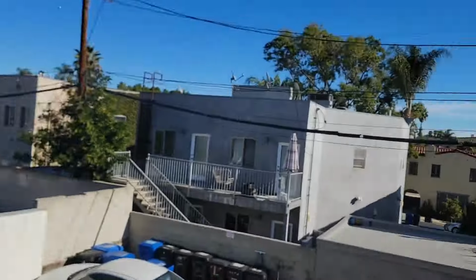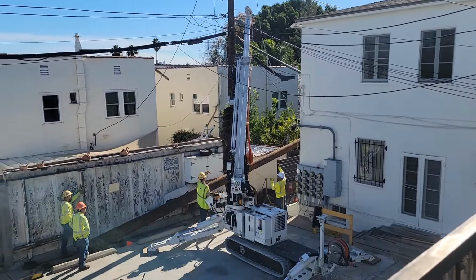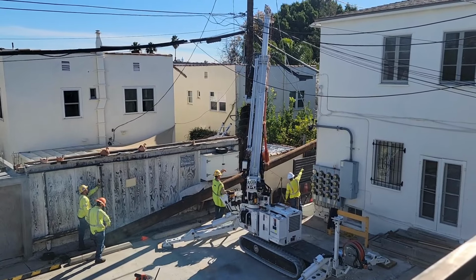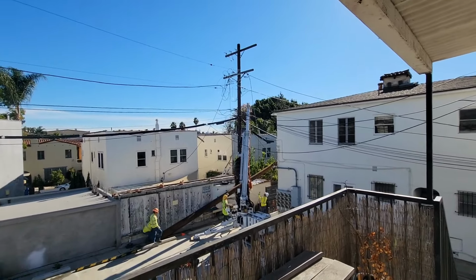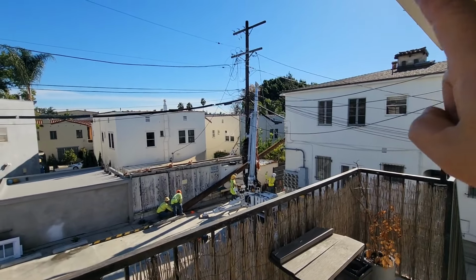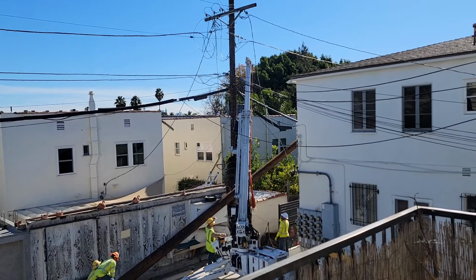It'll take another hour for them to get this in the hole. It's like me when I'm drunk. It's funny because there's so much talking going on. They have to communicate and make sure they're not going to make any mistakes. And they've got to thread that in. I guess they're going to bring it up that way and then drop it in the hole that way, because they've got to clear all those power lines. They're really communication lines.